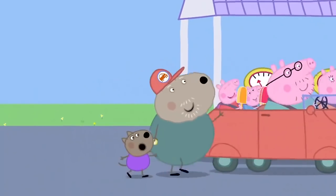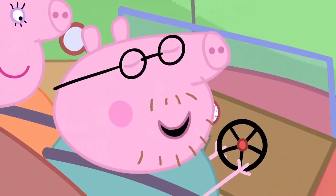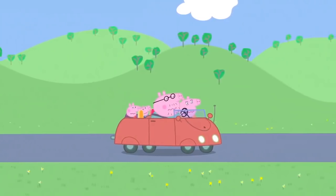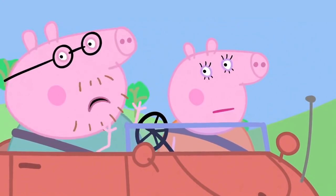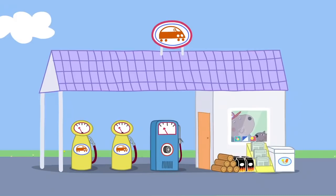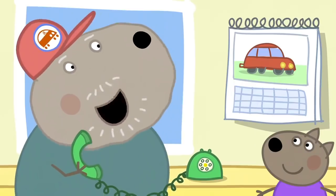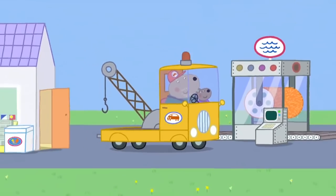Goodbye. Goodbye. We love our car. And our car loves us too, don't you? Oh dear, the car has stopped. It's no good. It won't start. I know. I'll ring Grandad Dog. Grandad Dog speaking. Help! Our car has broken down. Danny, we've got some rescuing to do. Yippee! To the rescue! To the rescue!